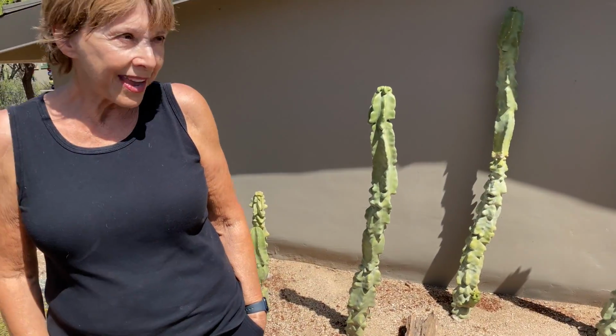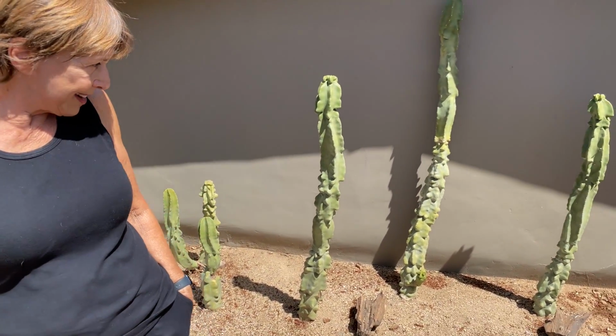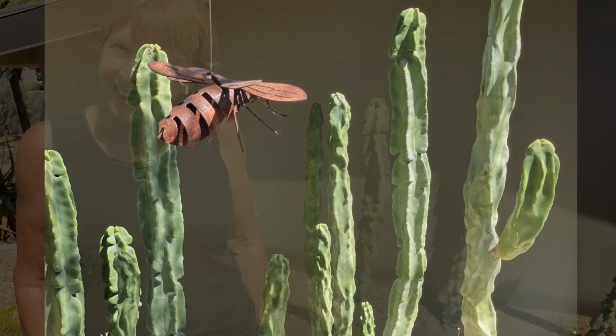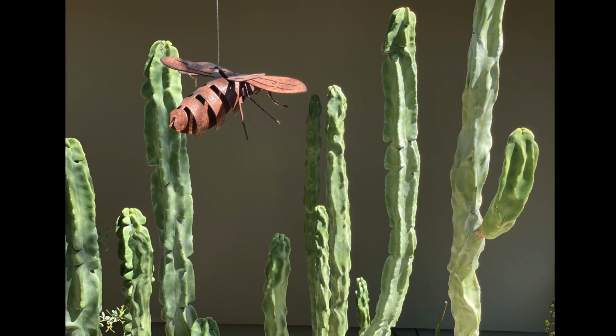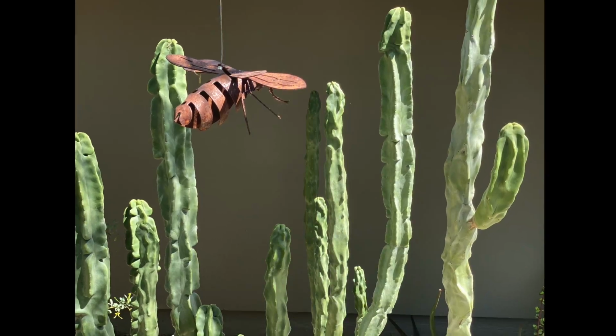Wonderful totem pole cacti. I love them. They are my favorite, and I started with one, and I just kept planting them, and over about 35 years, you can see they're all over the yard.